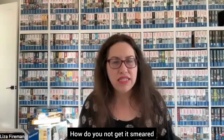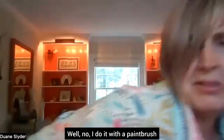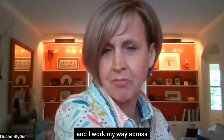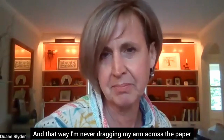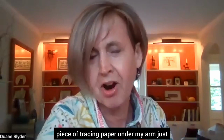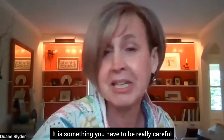How do you not get it smeared when you're doing that with the watercolor pencil? Well, I do it with a paintbrush, but I start on the left side and I work my way across. That way I'm never dragging my arm across the paper. Sometimes I'll put a piece of tracing paper under my arm just to protect the art if I'm working on an area I've already worked on. It is something you have to be really careful about.